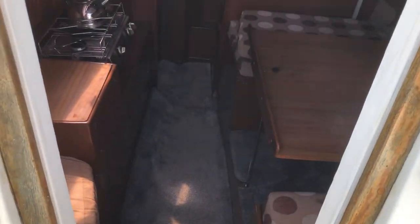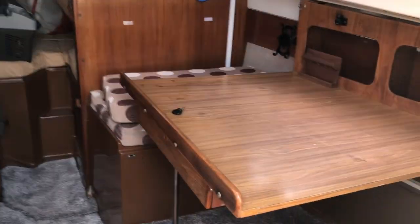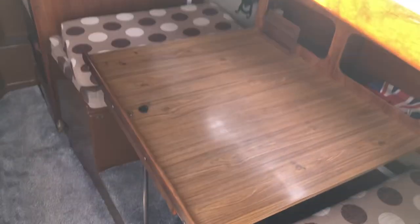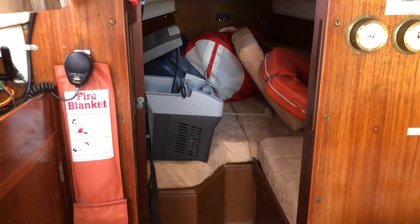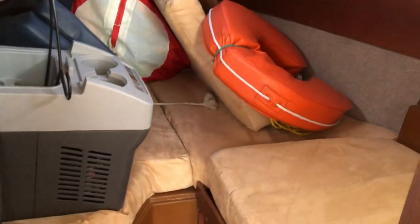And now the interior really looks good. Very roomy, it's about 5'10" headroom. Dinette table, lowers to form a double. Steps aren't too steep. And then, yes, I'm about 5'10", I can stand up. Forward cabin, it's a little cluttered at the moment, but has a double berth.